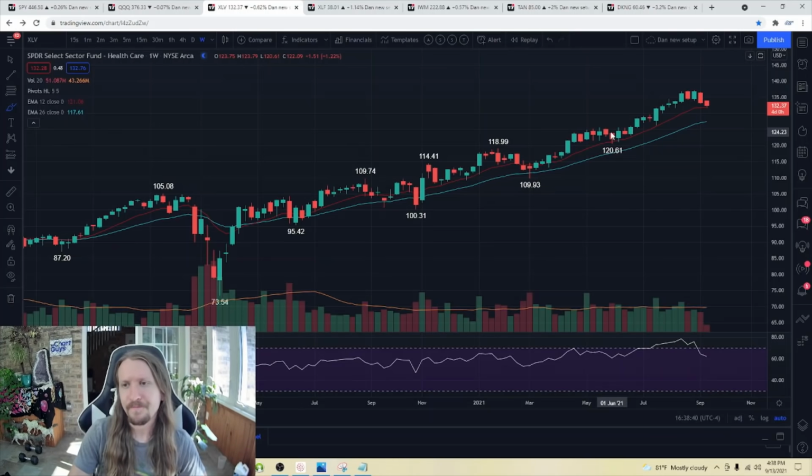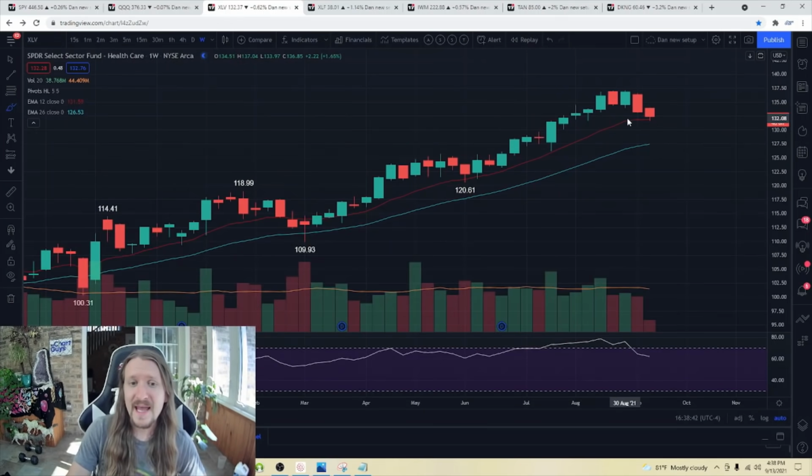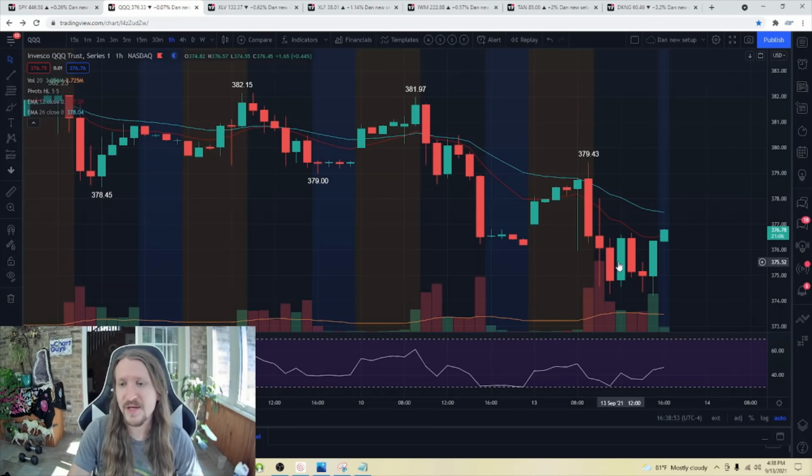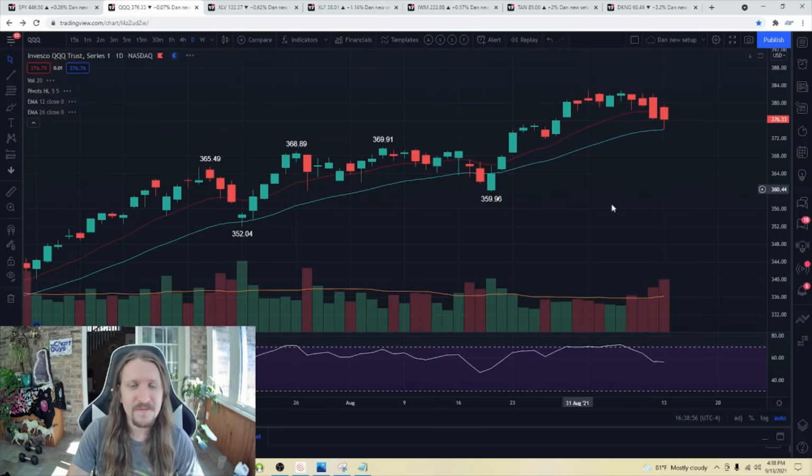So I'm watching, can XLV hold the weekly EMA 12, which has held for the last 6 months? It's being tested right now. I'm watching, can QQQ keep the daily uptrend? Can the bulls confirm an hourly trend change back in their favor? And tomorrow, can we set a new daily high or low and hold 371.97?